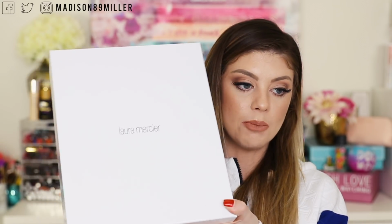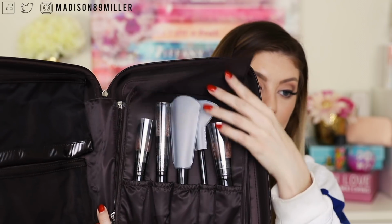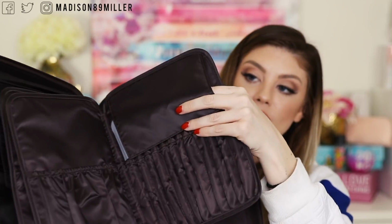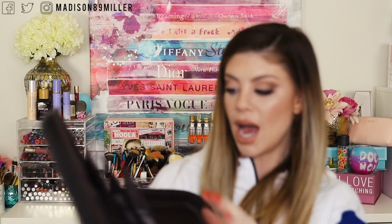So they sent over this little box. Look at this case. This case is everything. Oh my God, I want luggage in this type of material. This is amazing. Wow. I'm taking this brush case right here to Europe. This is perfection. Oh my God. This is like the nicest brush case I've ever seen. Oh, you can put stuff right there. And then you flip it again and there's more. Flip it again. Wow. There's even pouches on the inside too, so you could probably put all your eye products in here, like your eyeliner, all that fun stuff.